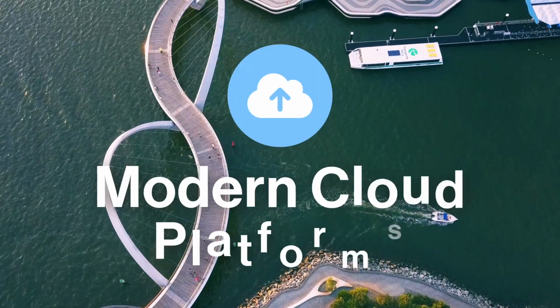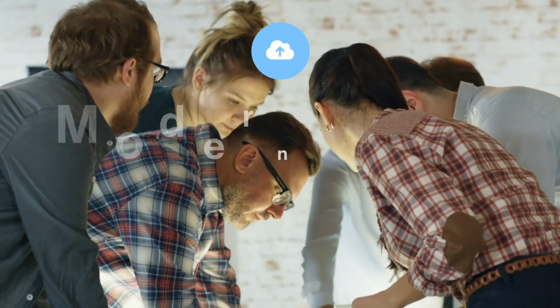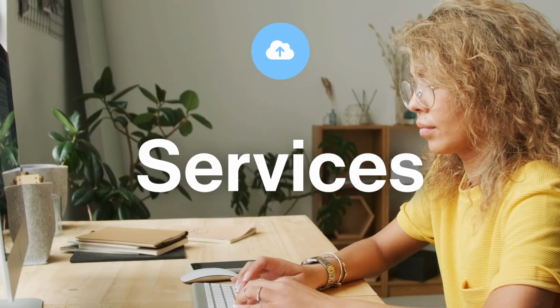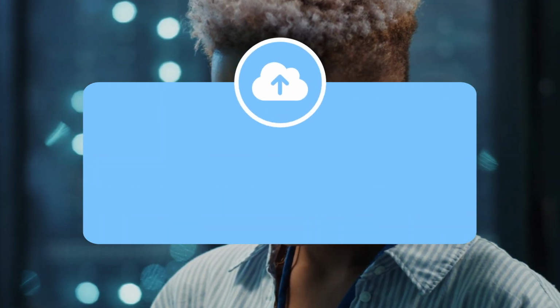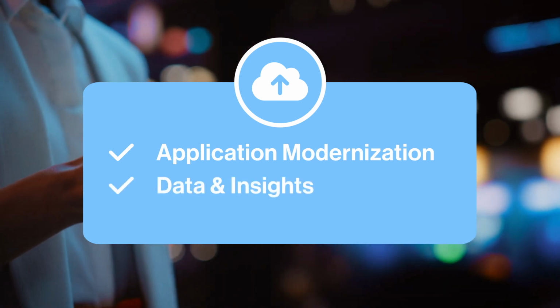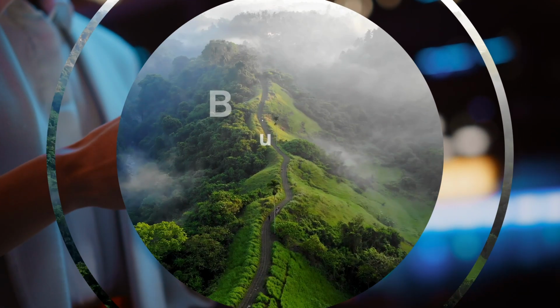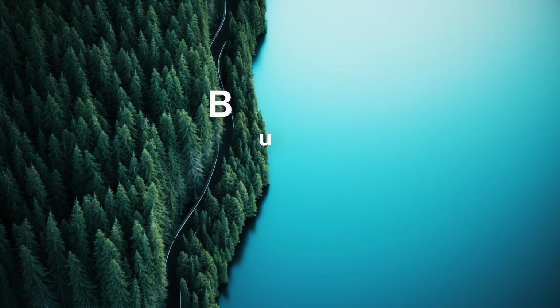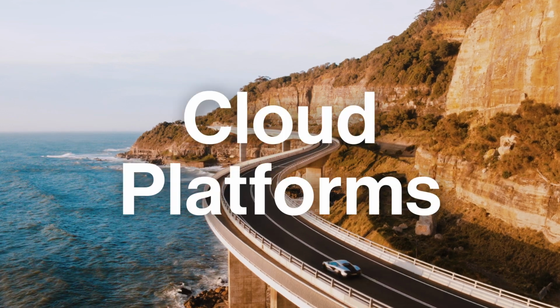Our first growth solution area, Modern Cloud Platforms, enables our partners to deliver modern cloud solutions, services, and a catalog of products that serve today's modern cloud customer. Fully equipped with solutions like application modernization and data and insights, we support our partners in the cloud ecosystem to build practices around specialized growth solution areas that are available on the hyperscaler cloud platforms.